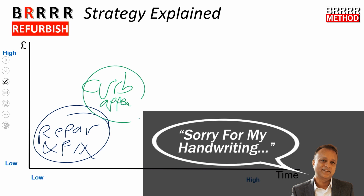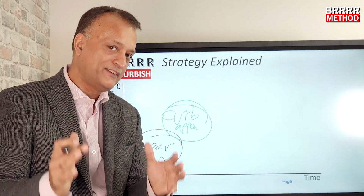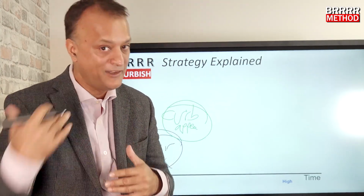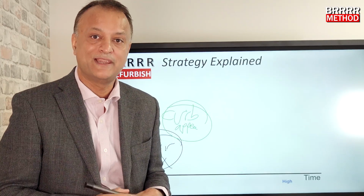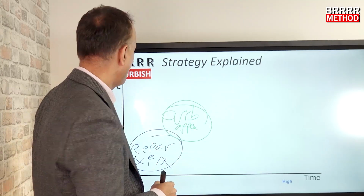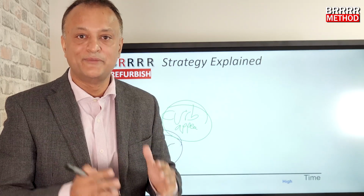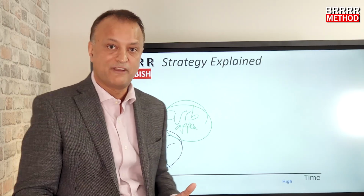Enhancing curb appeal. When you walk up to the entrance of the property, what does it look like? First impressions count. First impressions count for valuers when you subsequently refinance the property. We'll talk about that a little bit later. But often improving the curb appeal of a property is one of these things that's relatively low in terms of cost and quick in terms of time. Then you start getting to the more complex areas of renovations.